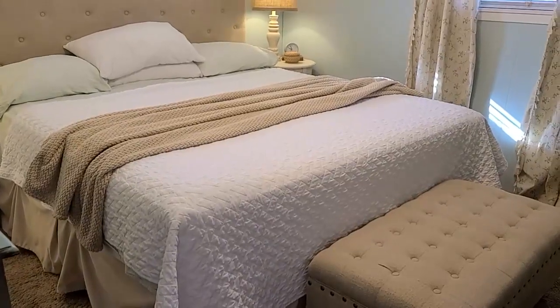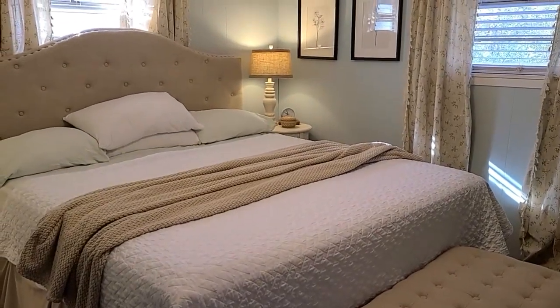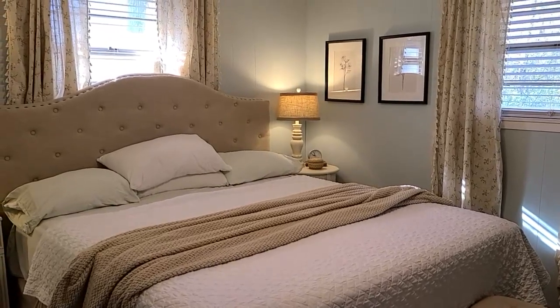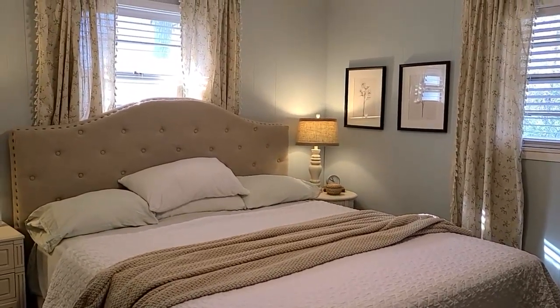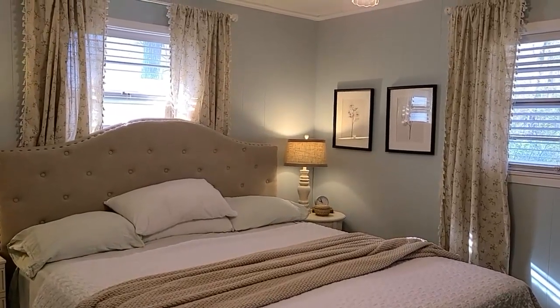You guys, can you see the sun rays coming through the windows? Oh, it is a beautiful Texas morning. I think it's about 7 this morning, but it is so pretty outside. Can't wait to get out there and start doing some spring gardening, some spring planting. Let me know in the comment section if you're ready for those videos.